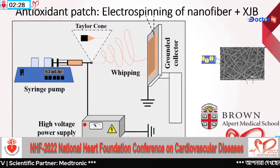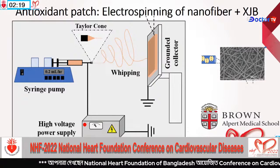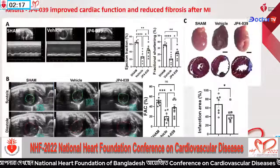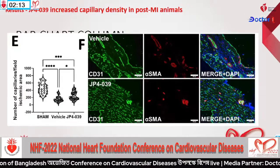So you place the patch inside the heart and you can control it from outside by agitating the nanoparticle with a magnet, so that you can release it when you want and you can stop it when you don't want. These are some data just showing echocardiography and the results. I'll go briefly. And this is on the right side.